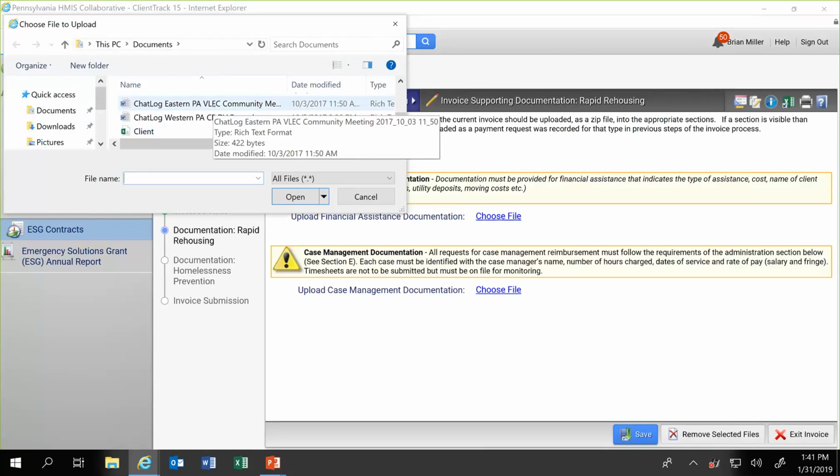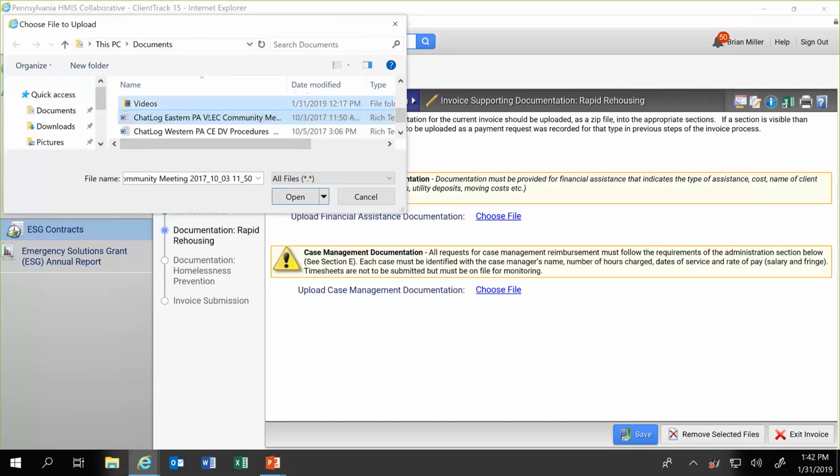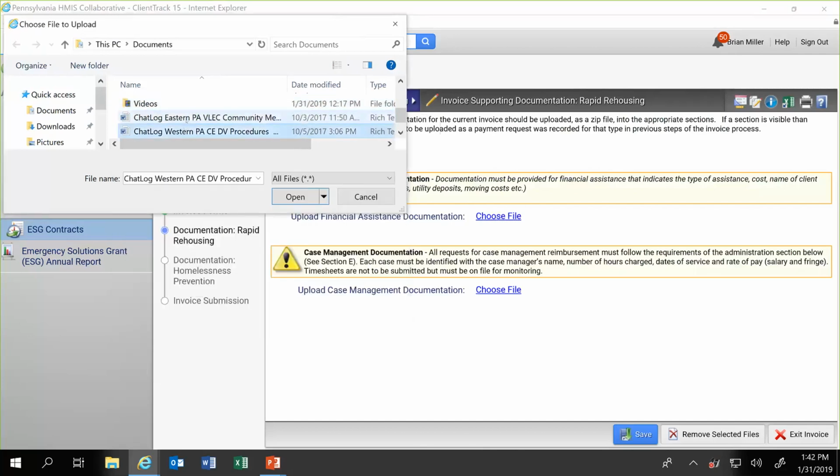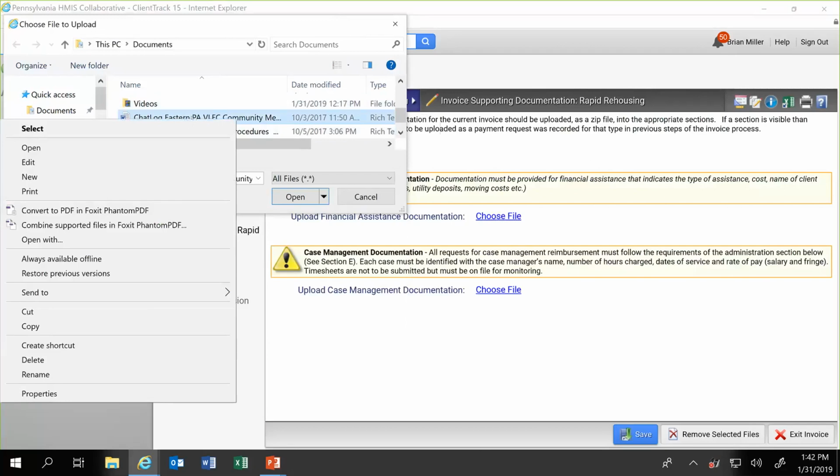So what they need to be is all the documentation for that specific category needs to be put into a zip file, and then that single zip file can be placed within that upload itself, because the system will allow you to upload PDFs, Excel spreadsheets, Word documents, as well as .zip files. And creating a .zip file is usually pretty straightforward.